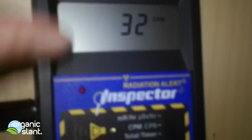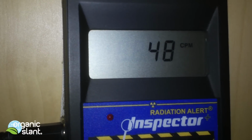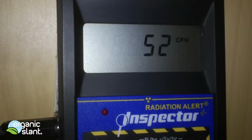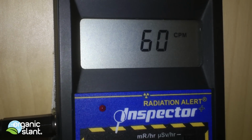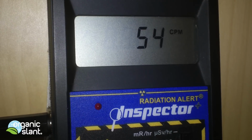And there she is, placed behind the Geiger counter. Let's turn this audio on, because this was going up to 70 counts. Alright, you get the picture.